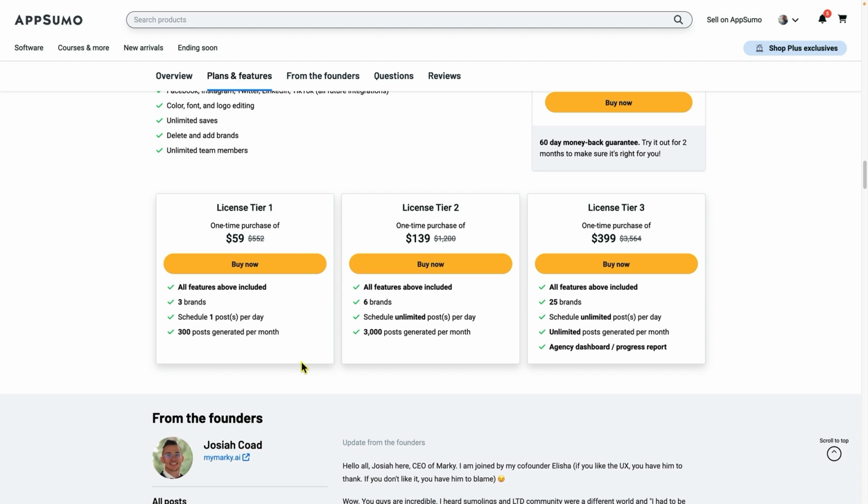So license tier 2 comes in at $139 and it gives you 6 brands and you get to schedule unlimited posts per day and 3,000 posts per month. So already looking at this, I know that you're a smart buyer. And if you're a Sumoling, it means you've purchased other products on AppSumo before, and you probably are going to go in at license tier 2 at a minimum. I just can't even see why you would get license tier 1. That's just thrown in there for fun, but there's just no motivation, or if you're using your common sense, you wouldn't pick up license tier 1 in this one, unfortunately.